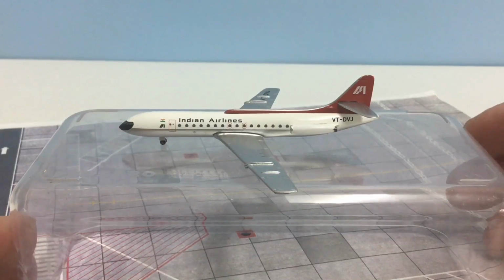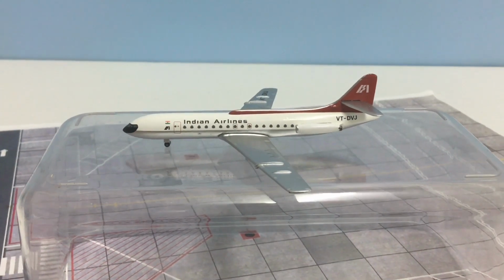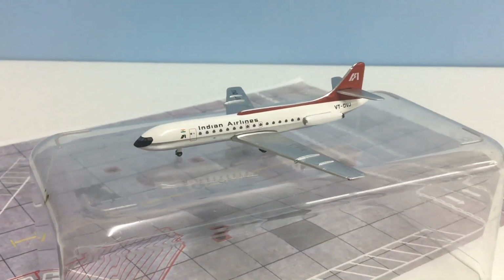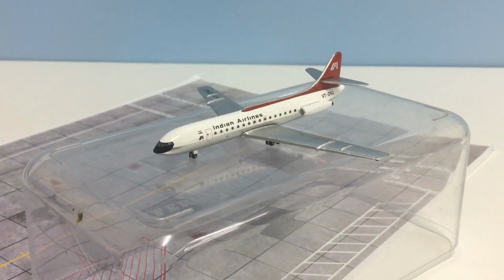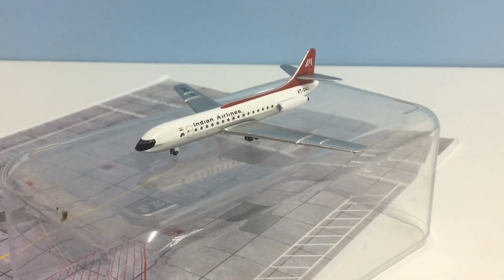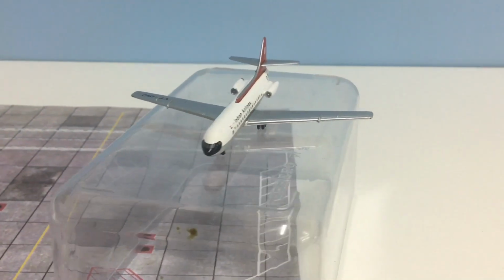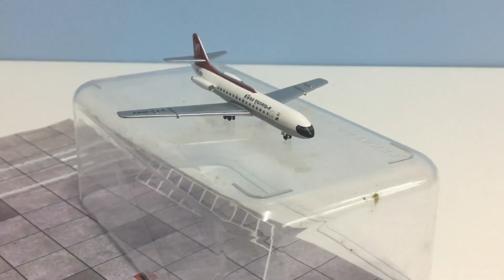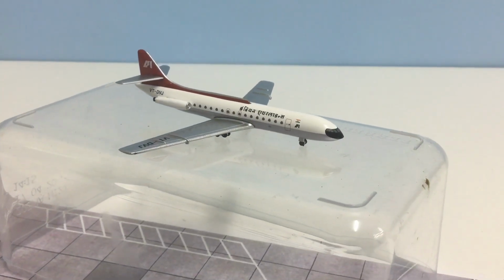So that's looking nice. I think that'll go quite nicely with my 737 and the A300 that I've got. And as always, nobody else is going to be making a Caravelle in 400 scale anytime soon. So it's kind of take it or leave it in terms of getting these models from Aeroclassics, because nobody else is going to be making them. I think that I'd probably be an old man before anyone else goes anywhere near producing a Caravelle in this scale.